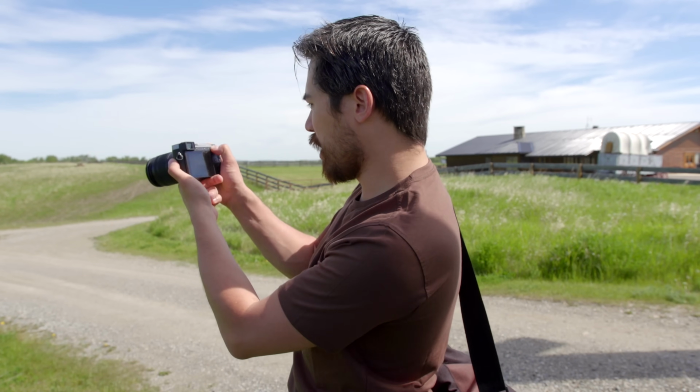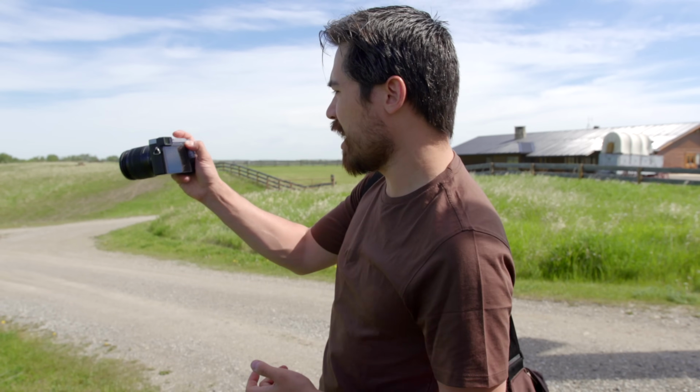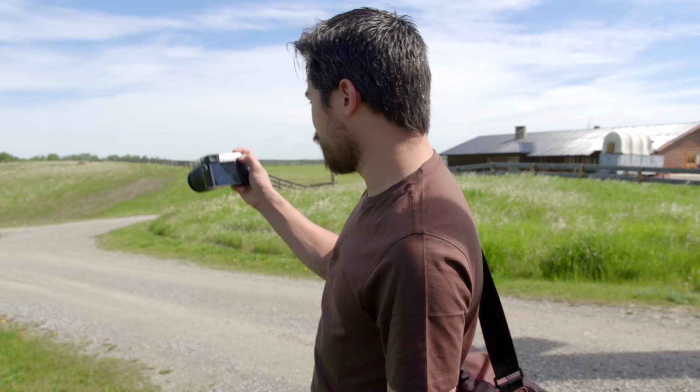The autofocus as well. I mean, we've talked about the DFD system, so I'm not going to elaborate, but suffice to say, I still think it's the best mirrorless autofocusing on the planet. The camera's just lightning quick. It goes exactly where you want it. There's no hunting. It's really, really nice to use.